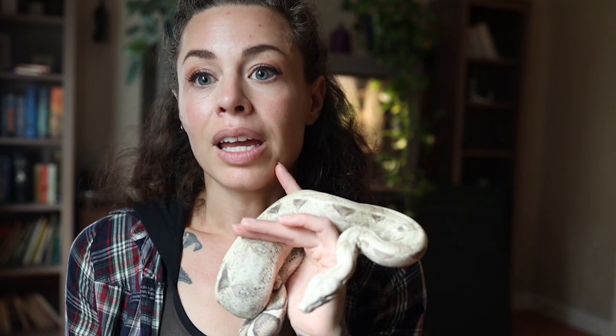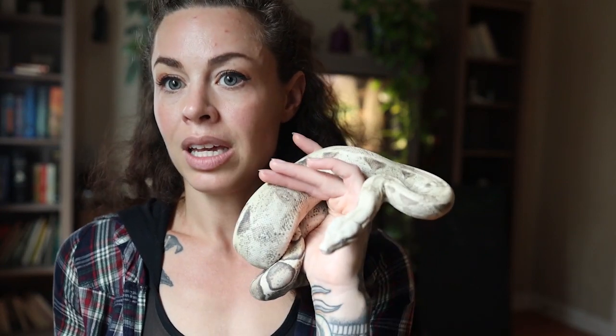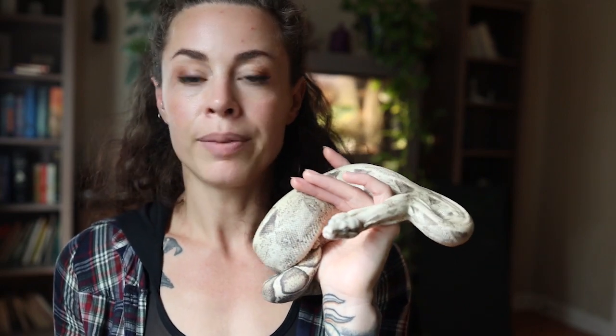I do soak him once a week, mainly because he normally goes to the bathroom, both urates and poops, in the soak while he is in there. So it makes cleanup really easy and keeps his enclosure very, very clean. He's in a naturalistic right now versus a bioactive, so he doesn't have a cleanup crew in there. So I find soaking once a week, especially since he poops in there, super easy. But yeah, cleanup and care, very, very simple and easy for boas. So that's, for me, a pro with this particular boa.